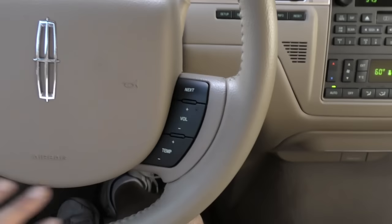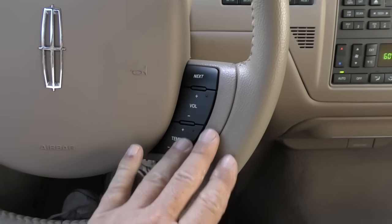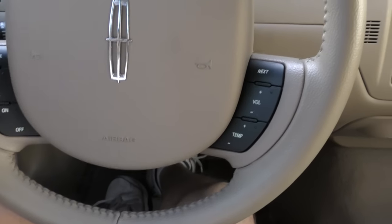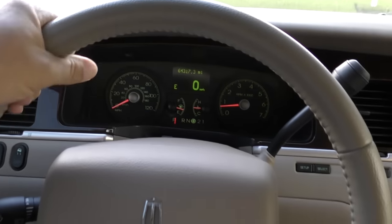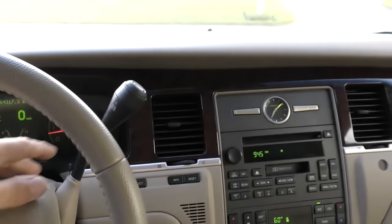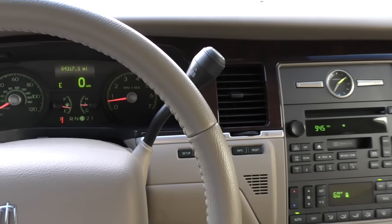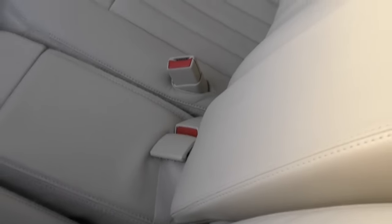Okay, here you can see a lovely multifunction wheel. Gives you your volume, your climate control on this side. It gives you your cruise on this side. Nice tight leather. The wheel's not too fat like it is in the Chrysler 300. Just nice to grip. You've got a column shift right out of the 1960s. I absolutely love it. And what that does is give you three across here in the front seat.